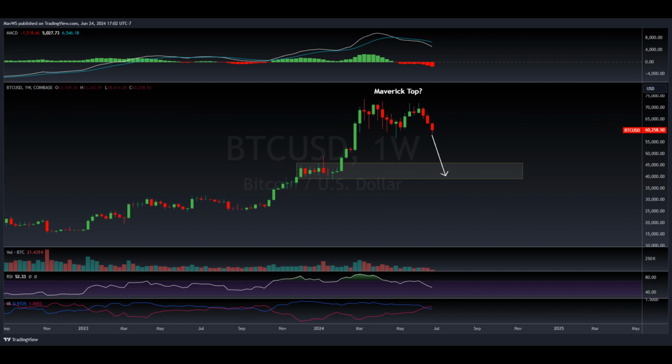So think about some hedging strategies just in case the scenario I'm showing you right now plays out. Hedging strategies meaning booking profits, buying an inverse ETF for Bitcoin, buying puts on a bullish ETF for Bitcoin. You have many different avenues on how you can hedge your Bitcoin holdings. But just going naked and watching a correction happening is a fool's errand.